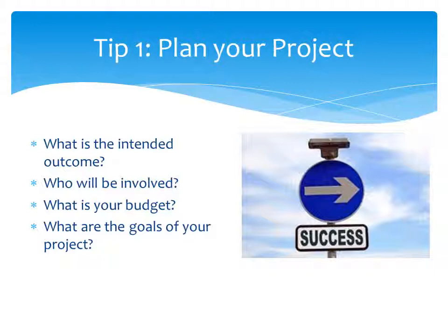Tip 1. Plan your project. The first thing to do is to make sure you know what you're doing. What has been asked of you? Who is going to be involved? And how much time and resources will your project require? To get these things established from the get-go, write a project plan.